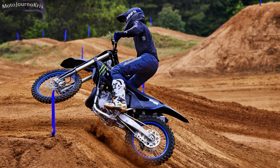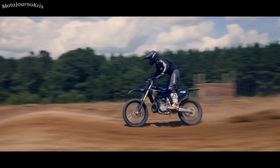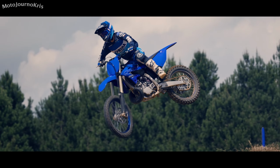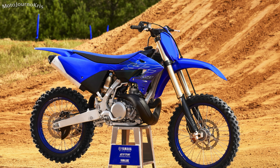here in Australia out the door, or for a $7,799 MSRP in the US. Both of those are the Team Yamaha Blue colour scheme. That's a $50 increase over the 2021 model here in Oz.